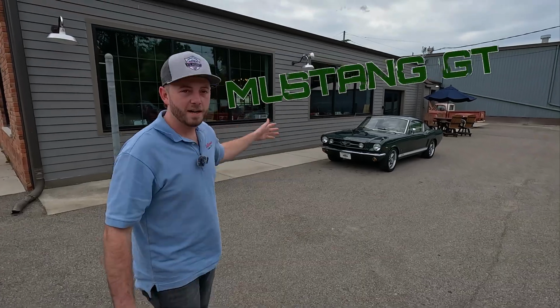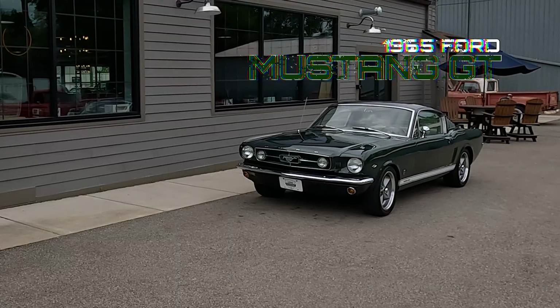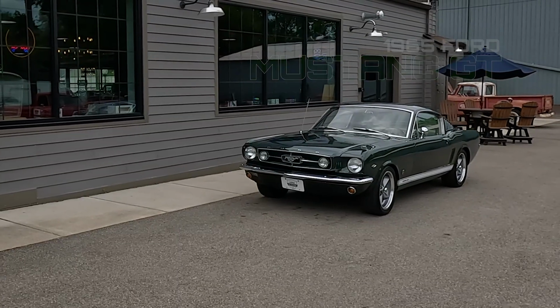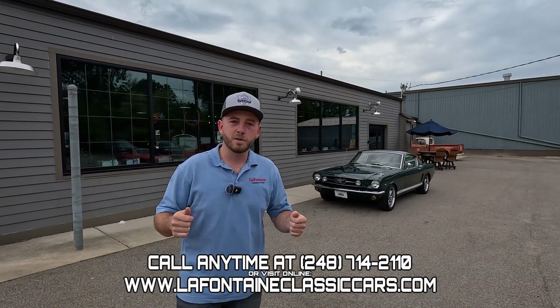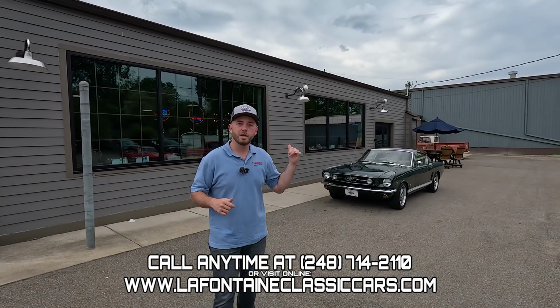Behind me, a '65 Mustang Fastback GT. V8 power, 4-speed, gorgeous car. Kind of has a little bit of a bullet aesthetic to it. Coming along as we take a closer look, get you familiar with all around it, and go for a drive. And this is newly available here at Lafontaine Classics.